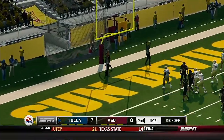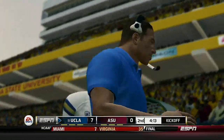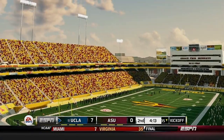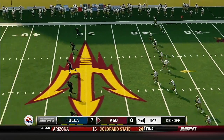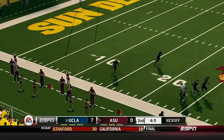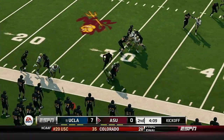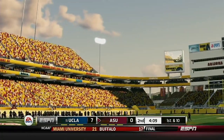He splits the uprights with the extra point. A 6-play, 42-yard drive, and a touchdown as a result. And Brad, right now, the offensive line just winning the battle in the trenches, opening up some big running lanes. Carter has the ball set, and he looks ready to kick this one deep. Wilson from the 6. He's out to the 30. Brought down at the 34-yard line.